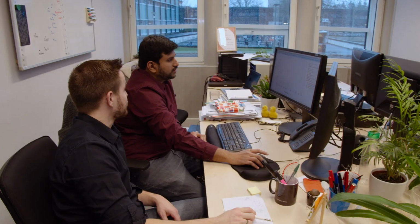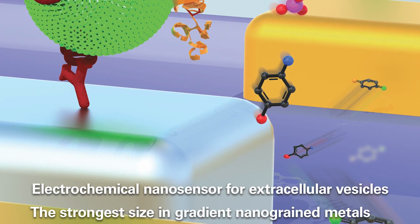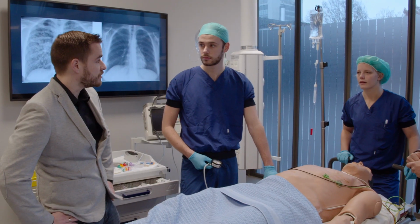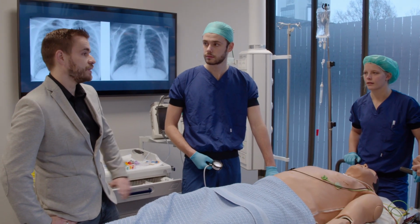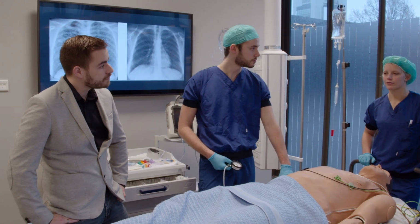Dilu Mathews and Pepijn Beekman wrote a scientific paper about that, which made the cover of the prestigious journal Nano Letters. So the science works. But for a clinical instrument, the lab on a chip has to be more reliable, easier to use, and as cheap to produce as possible.